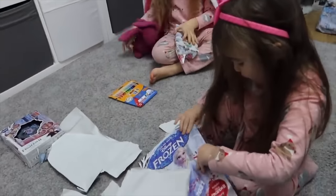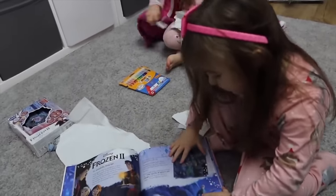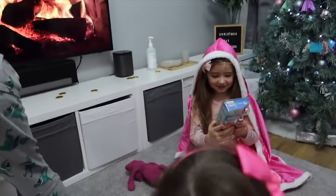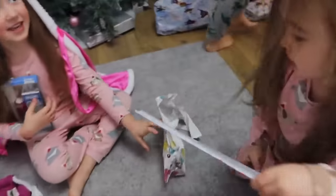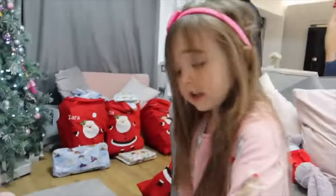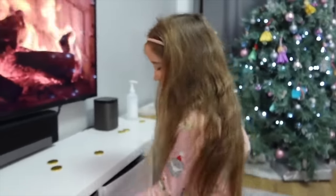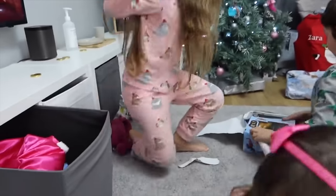Look what I got. Oh, what have you got? A book. A Belle toothbrush. Oh, Belle. I love Belle. Mom, I can color in this. Of course. It's really cool. I love it. Oh, thank you so much.